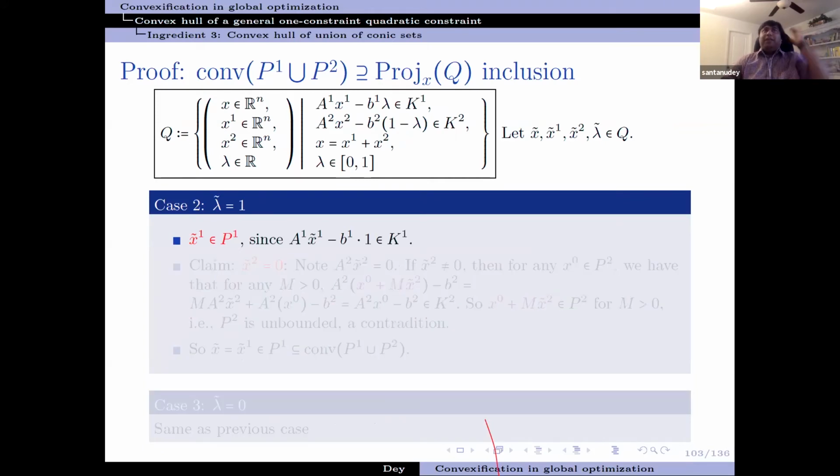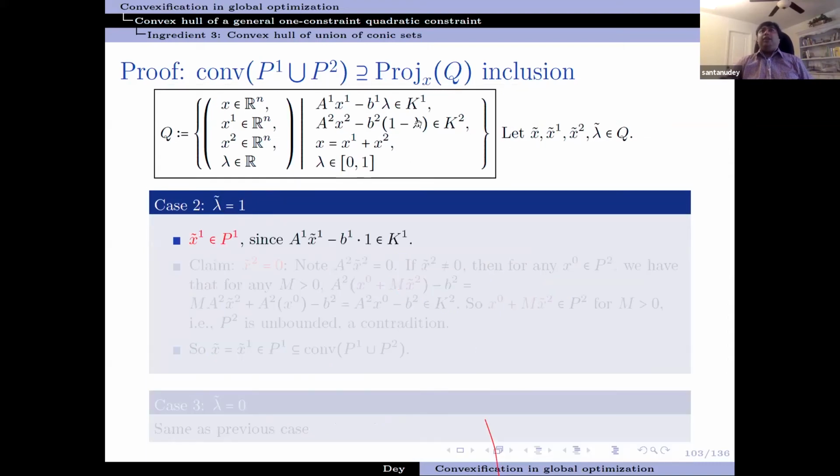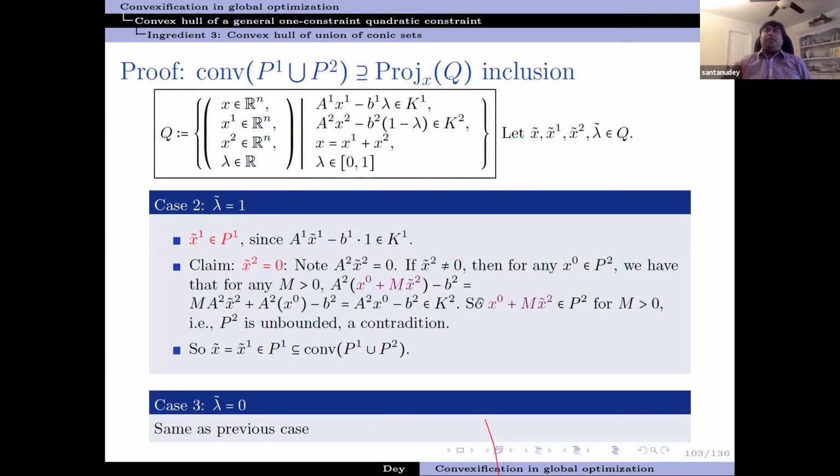And in the special case, when lambda is between 0 and 1, you just rescale things easily. When lambda is at the boundary, you just have to prove the other guy is 0 because of boundedness. Exactly the same proof. All right, so let me skip this.